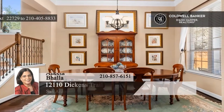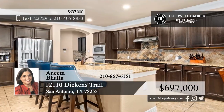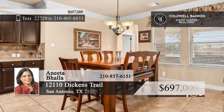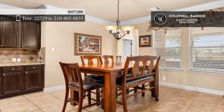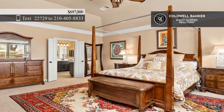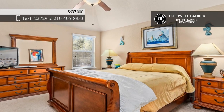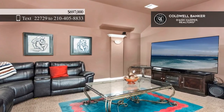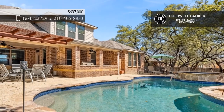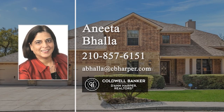Step into luxury with this stunning home boasting beautiful wood floors, expansive built-in shelves in the study, an island kitchen with granite counters, a cozy fireplace, and multiple dining areas. Enjoy a workout area, 4 bedrooms, 3.5 baths, and a separate media room. Outside, an extended back-covered patio, complete with an outdoor stone fireplace and a fully equipped kitchen, offers a private oasis alongside a shimmering pool and spa. Call Anita Bala for details.